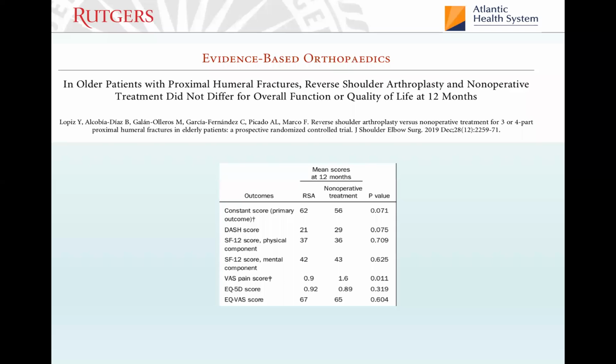Like, okay, let's pretend, for example, that the thing you see with a constant score is 0.05, and now it's statistically significant. Well, the minimally clinically significant difference in a constant score is 10 points. So it doesn't really matter if you're different by 6 points, right? Or the VAS pain score, let's pretend that you drop that p-value down, does it matter if your difference between 0.9 and 1.6 is the VAS pain score? That's like having a systolic blood pressure that's different by, you know, 5 degrees. It doesn't really matter, right?